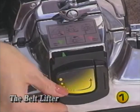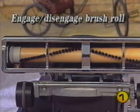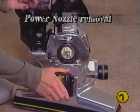The belt lifter on your G6 serves two purposes. The first use is to engage or disengage the brush roll. The second use is to allow removal of the power nozzle when converting your Kirby for use with various attachments and optional accessories. To disengage the belt and prevent the brush roll from rotating, make sure the power nozzle is raised to its highest setting.